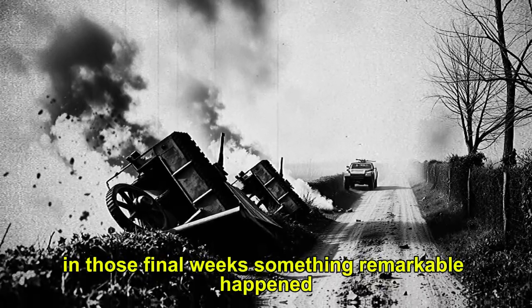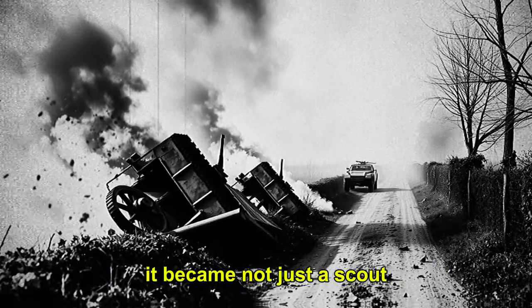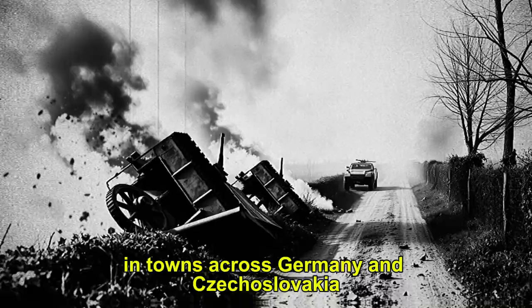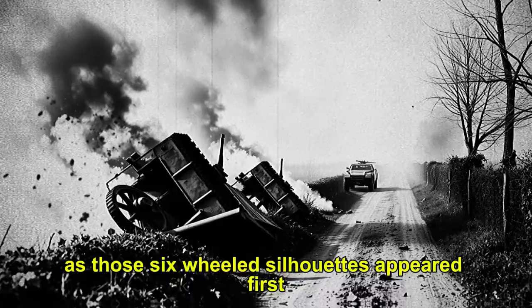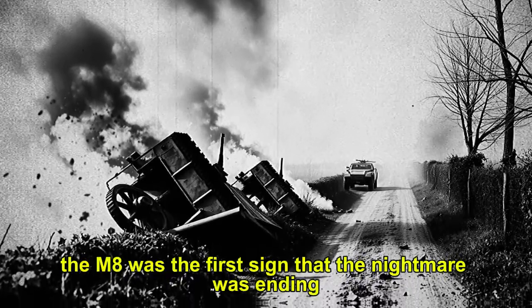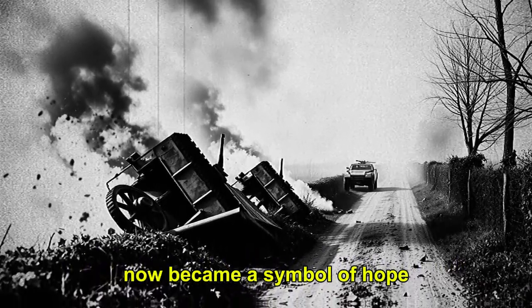In those final weeks, something remarkable happened. The Greyhound's role evolved yet again. It became not just a scout, not just a fighter, but a liberator. In towns across Germany and Czechoslovakia, civilians watched as those 6-wheeled silhouettes appeared first, long before the tanks or infantry arrived. To them, the M8 was the first sign that the nightmare was ending. Its speed, once a weapon, now became a symbol of hope.